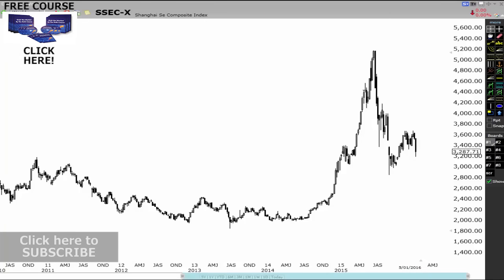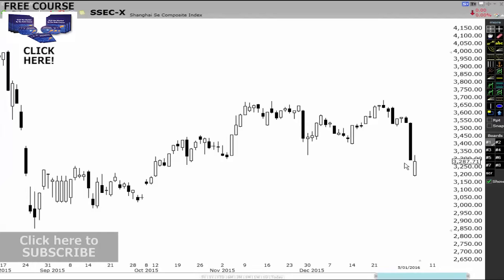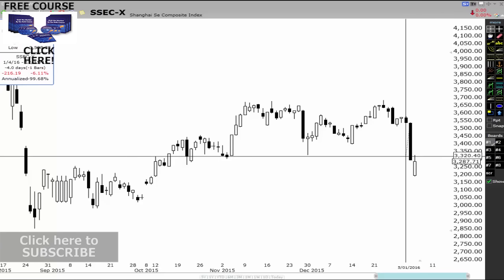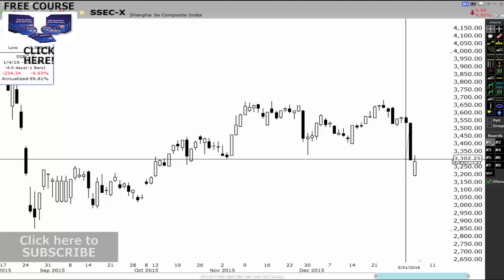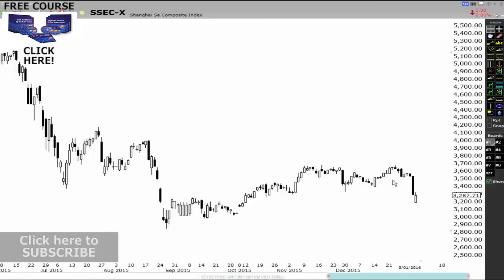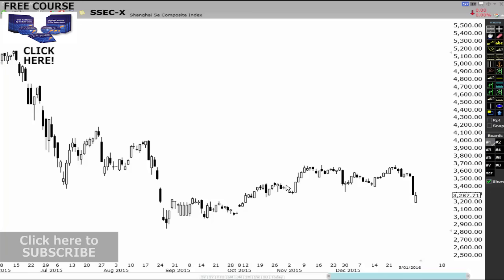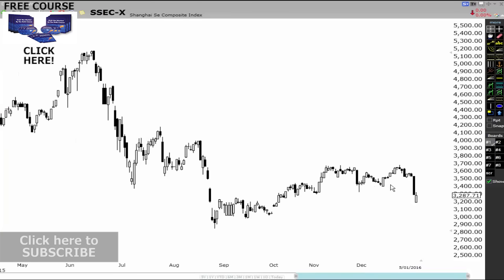If I go to, say, the daily chart, you can see what happened here with the Shanghai index. This was the move down I was talking about. You got almost a 7% down day, and this is the trading day here. You can see how this day wiped out pretty much most of two or three months. So looking at that, guys, the China market is going down.